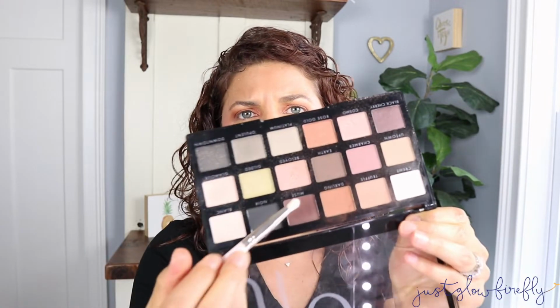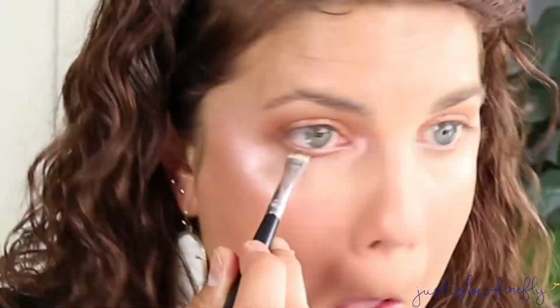I'm going to take a smaller brush and just take this shade here. Where is it? This Beloved shade. It's kind of like a pinky shade. And put it in the inner corner. So underneath, I'm going to line with the same Darling shade, the matte shade I went in. So I think that's it for my eyes. I'm going to put mascara on.